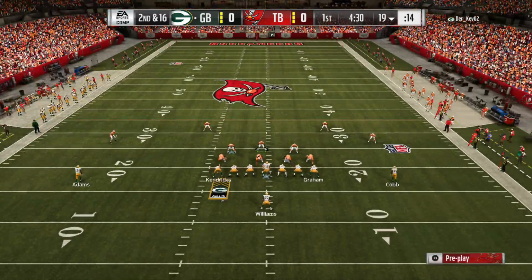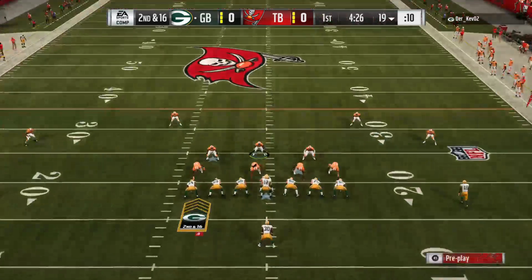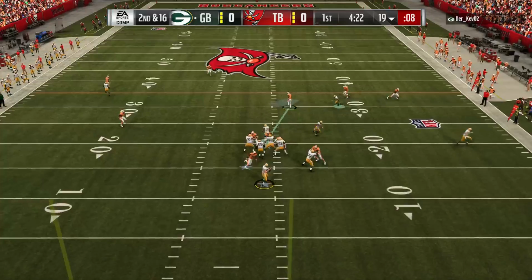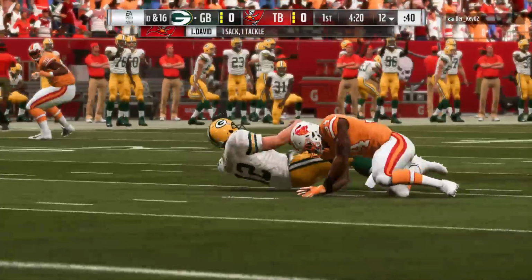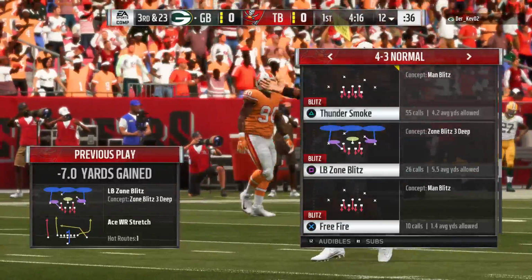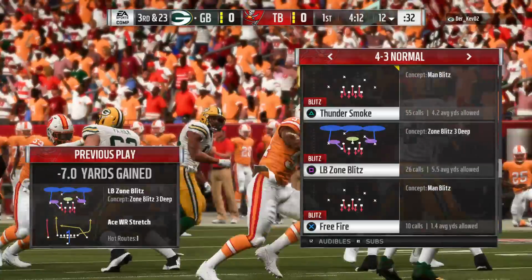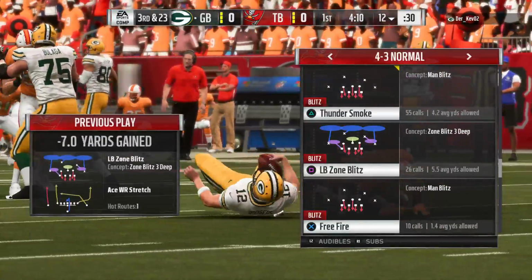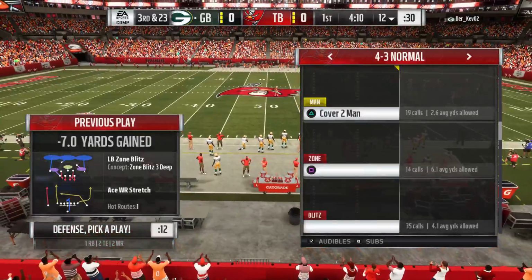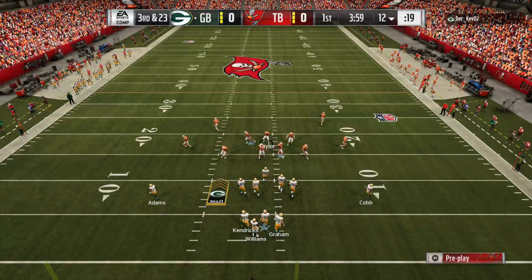Rodgers to throw on 2nd down. And down he goes. A Buccaneer sack. Lavonte David coming on the blitz. He gets him for a loss of 7. After the sack, they'll come up now 3rd and long.